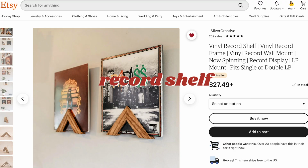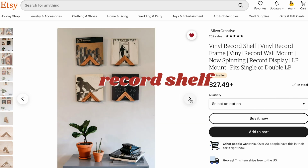I also found these vinyl record shelves, which may or may not be showing up in our apartment in January. I just love that it doubles as storage, and it's also an art piece to display your most favorite records, which goes back to the unusual containers category. It's unusual and it's cool, and we might have one soon.